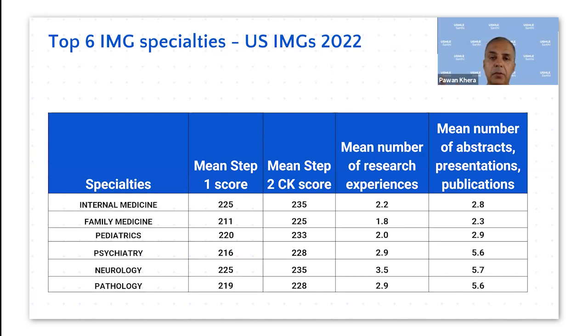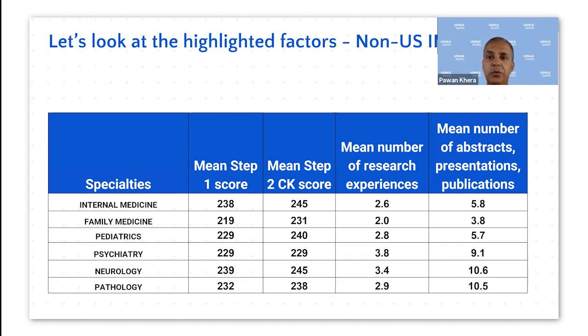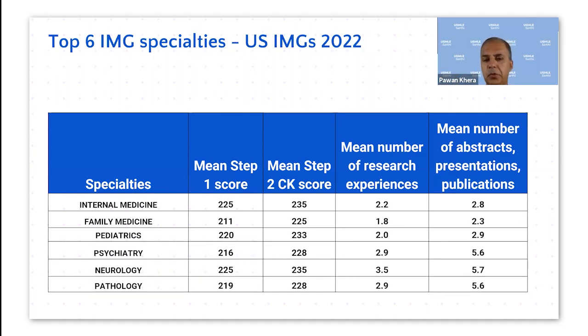In terms of US IMGs, the previous chart I showed you was for non-US IMGs. For US IMGs, you will see the average scores for matching are slightly less. Internal medicine, 225, neurology, 225. So you will see that difference. The CK score is slightly less, but that still does not mean it's a cakewalk. The number of research presentations as well as research experiences are slightly lower. So that gives you a sense, if you are a US IMG, of where it gets you. But the trend has been the same: pathology, neurology, psychiatry need slightly more research experience and more publications. IM and neurology need more in terms of scores.